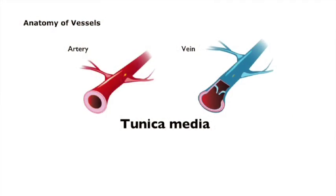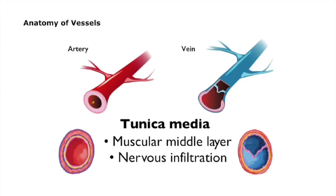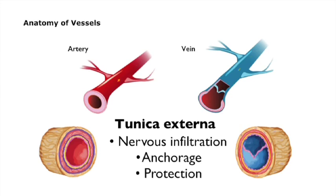The tunica media is the middle muscular layer. In both arteries and veins, the tunica media is innervated by nerves of the sympathetic nervous system, which control diameter of the vessels. Stimulation of these nerves during cannulation can cause sudden constriction or vasospasm, which can result in a failed cannulation. The tunica externa is the outermost fibrous layer and is also innervated with nerve fibers for regulating diameter. This layer offers anchorage and protection.